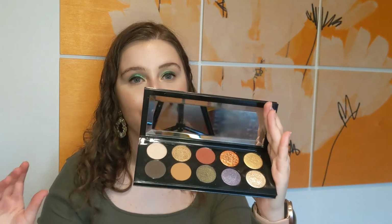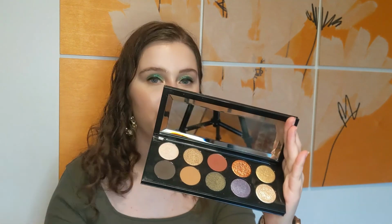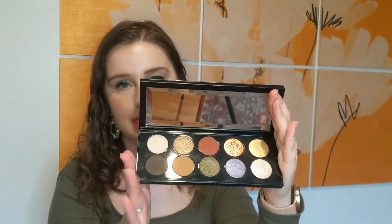Probably my most used Pat McGrath palette, period, just because I feel like it's really versatile, and having that pop of purple in here just makes me feel so, so creative. So I am obsessed with this palette. It had to make the top 10.